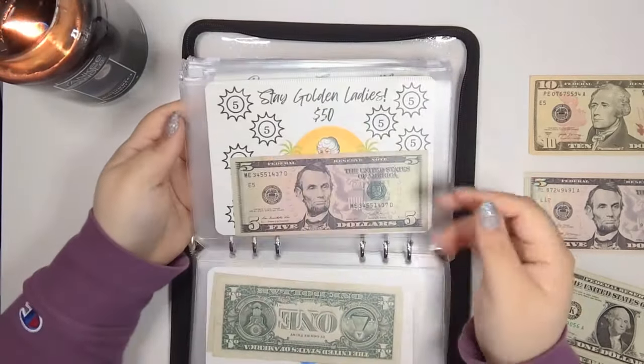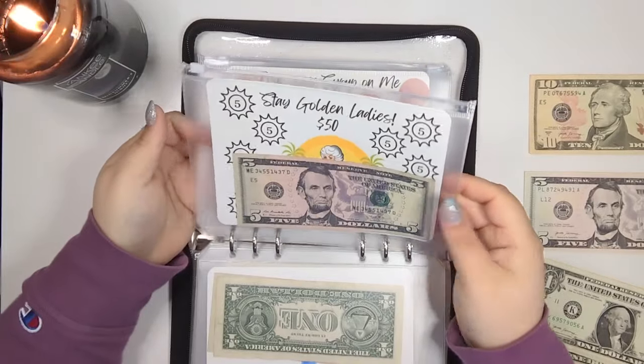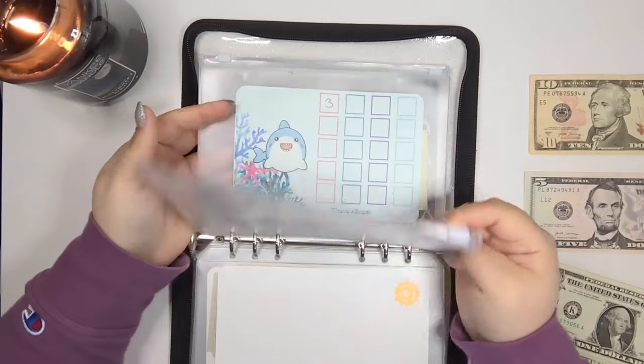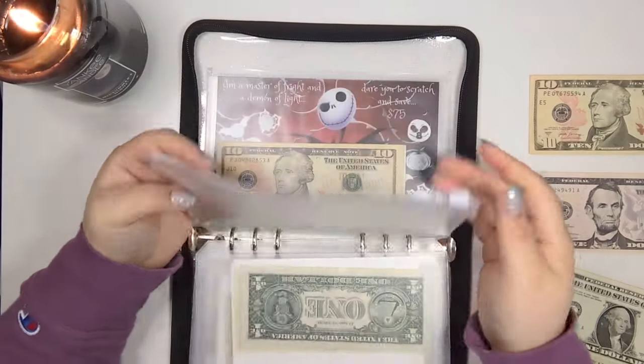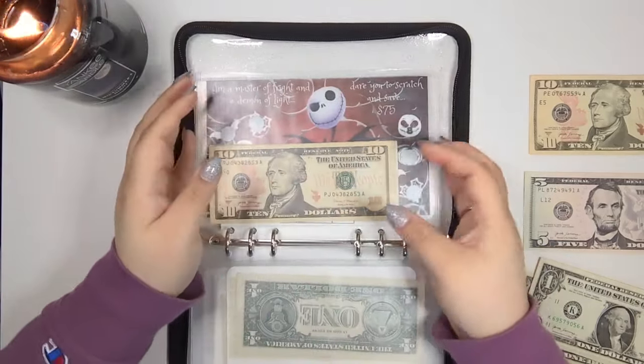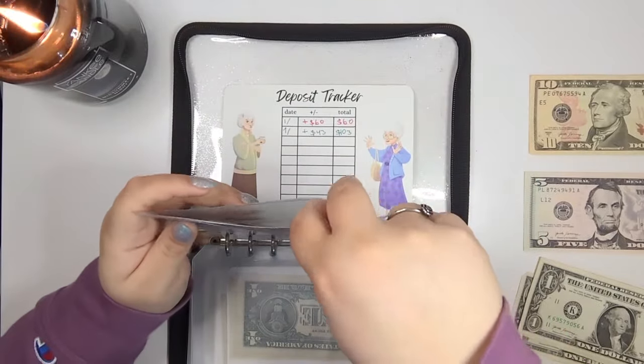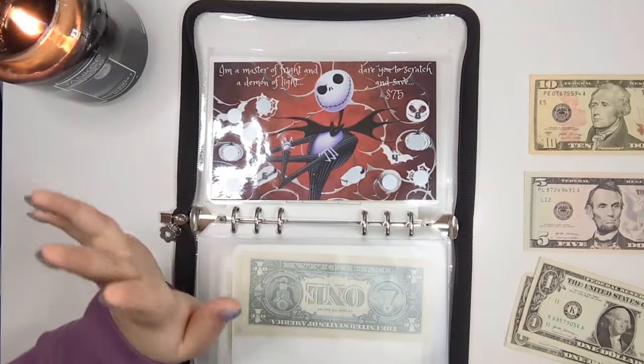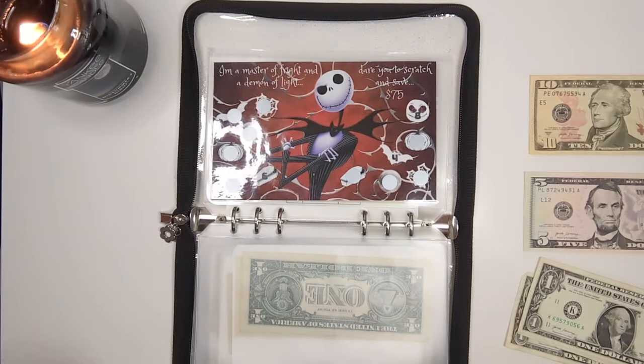Let's see. I might skip the Stay Golden Ladies, I might skip the Pour Some Syrup on Me, and I might go to these. Let's do this one first. I want to make sure I have money for this one, since this is the challenge that inspired the A5 binder itself. So we definitely have to do this one.